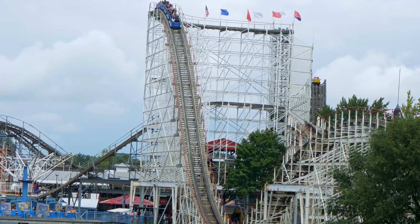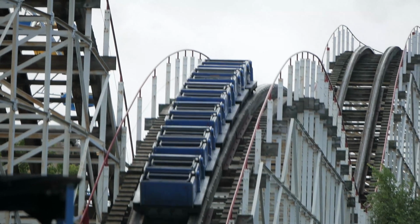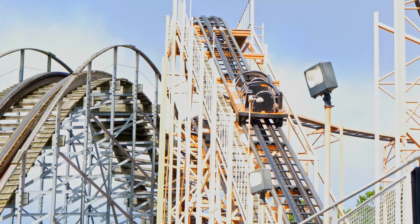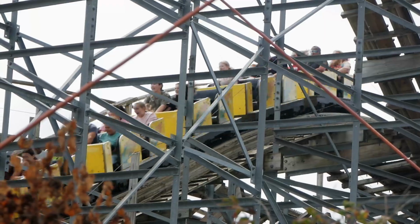This amusement park is located in Indiana. The boardwalk atmosphere is what makes Indiana Beach special. The roller coasters appealed to me the most. I just knew I had to get a visit. But was the theme park as good as I expected? Stay tuned to find out whether Indiana Beach is worth visiting.